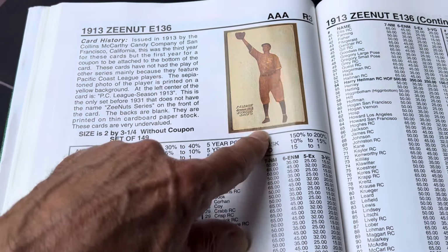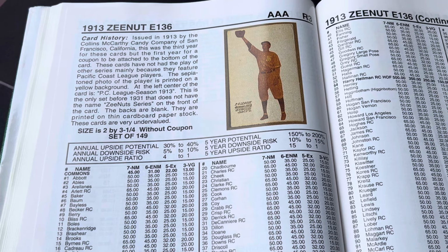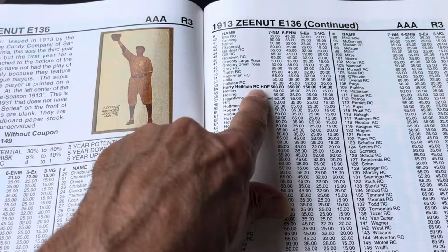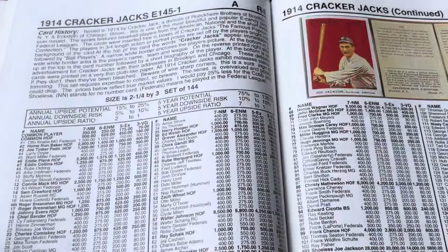Now they did have a coupon on the bottom. If you find a Zeenut card with a coupon, they're very, very rare. Normally the size is 2 by 3 1/4. Without the coupon, it was a set of 149 different players. There are really no big name guys in here because it is a minor league set. You do have Harry Heilman here, who is a Hall of Famer, but other than that, this set is just not very collectible.